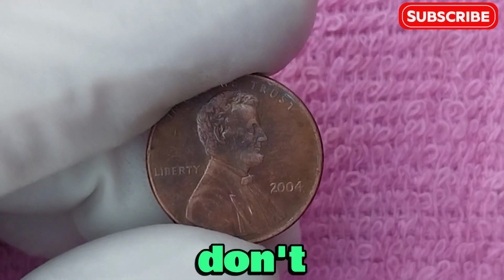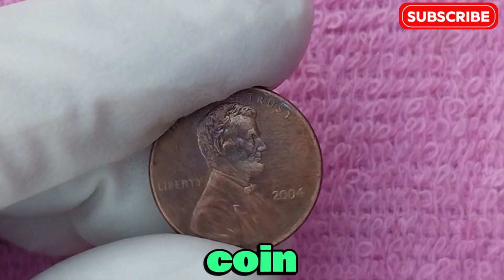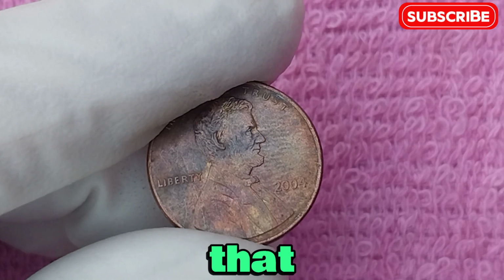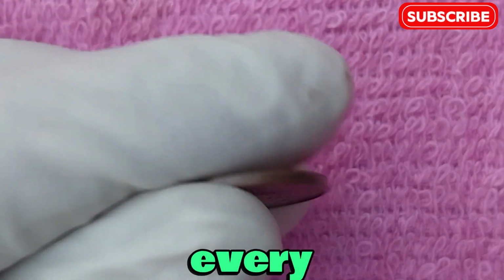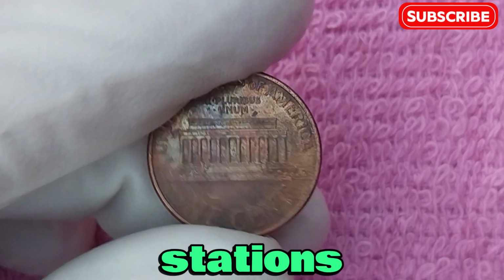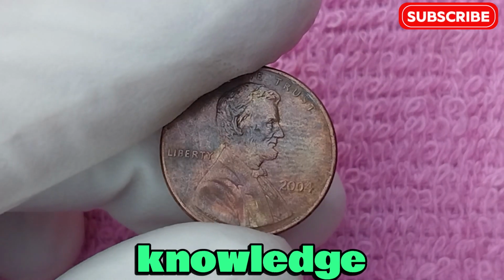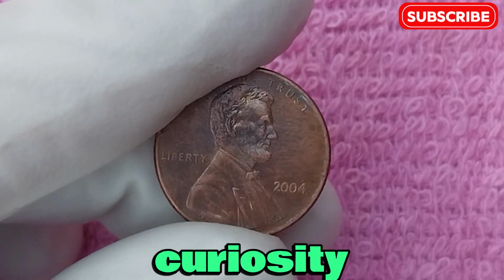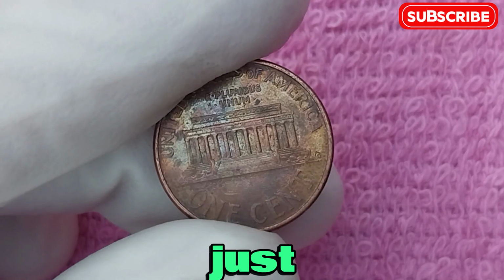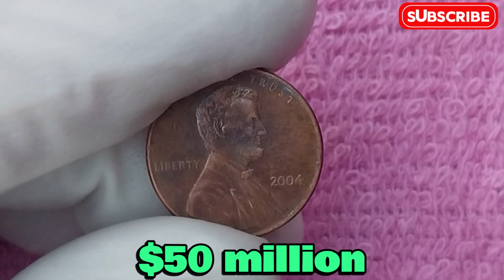Final thoughts. Don't underestimate the penny in your pocket. The 2004 Liberty 1 cent is more than just a coin. It's a potential jackpot, a piece of history, and a reminder that treasures are hiding in plain sight. Every year, thousands of valuable coins are unknowingly spent at gas stations, vending machines, and grocery stores. But with a little knowledge, attention to detail, and curiosity, you could change your life with a single cent. So next time you get change back, don't just shove it into your pocket. Take a moment, look at your pennies, because one of them, just one, might be worth $50 million.